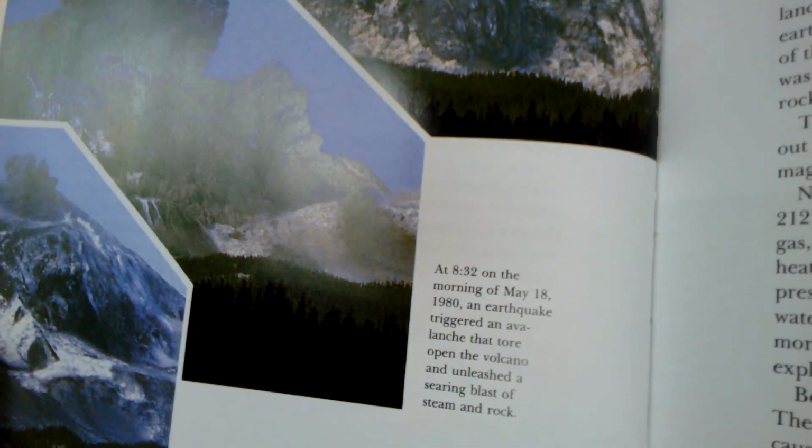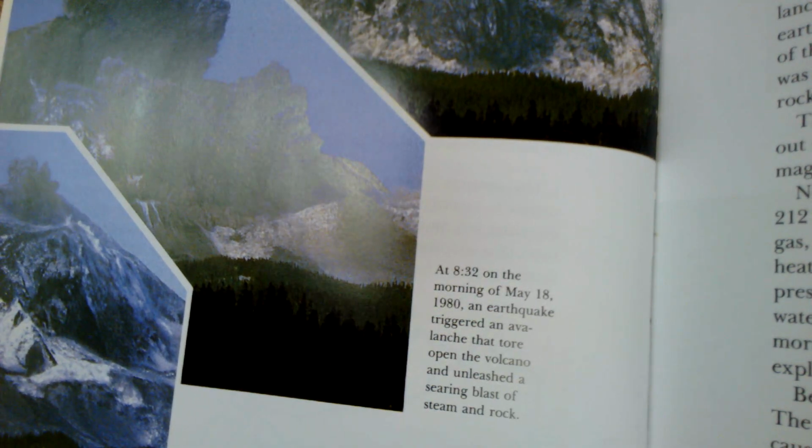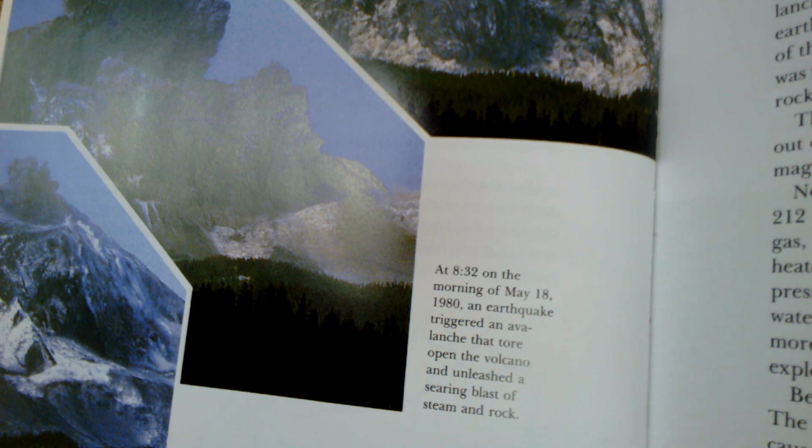At 8:32 on the morning of May 18th, 1980, an earthquake triggered an avalanche that tore open the volcano and unleashed a searing blast of steam and rock.